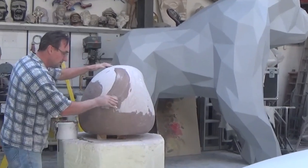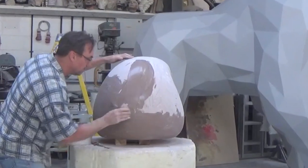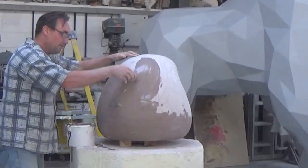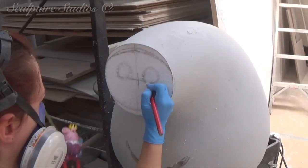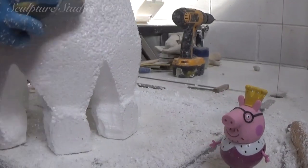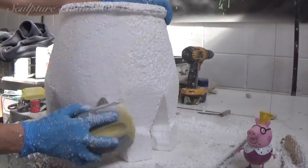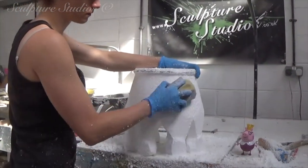For now, we need to get this prototype of Daddy Pig approved by the client so the rest of the characters can all follow suit. When the main shape has been formed and the foam has been sanded down, Aden's then gone over with a water-based plaster mix, which is left to air dry and then sanded down to a much smoother finish. This isn't particularly strong and is purely to give the shape a smooth finish suitable to take a mould from.